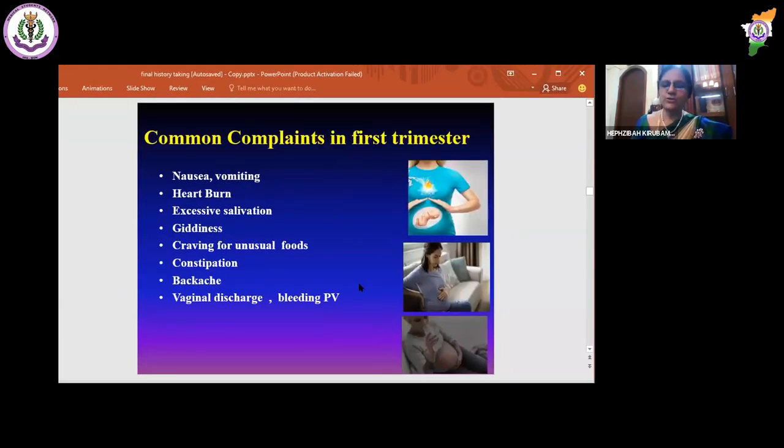Sometimes excessive salivation also, they can come, the burning, ulceration, the gastritis. The common complaint will be gastritis. They are very fussy about taking folic acid, all that. Okay? Vaginal discharge, bleeding, and backache also they can come. Oh, these are all the things.